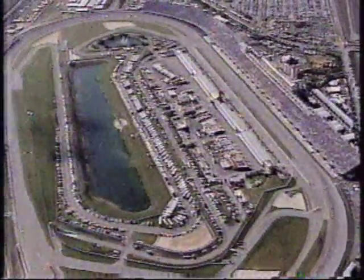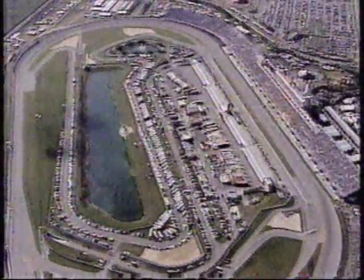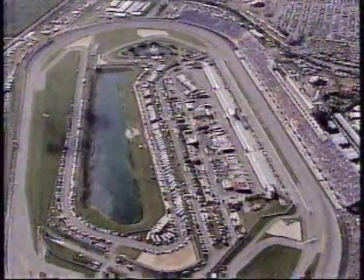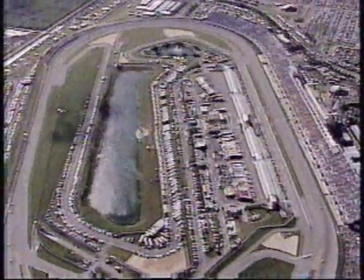59 laps. Looking down on the Homestead-Miami Speedway as the Pennzoil 400 continues live on NBC Sports from the Bud 1 airship. The Bud 1 airship flying high above the Homestead-Miami Speedway, providing these spectacular aerial shots.